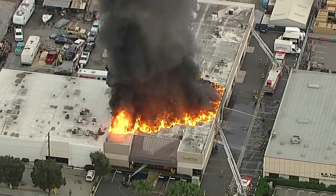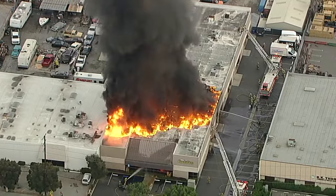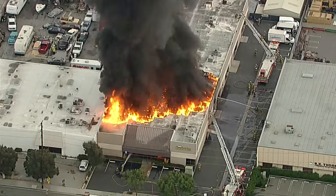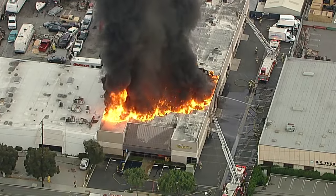What do you call that wall? There's a wall there, obviously. Not firewall. Looks like it's probably not going to spread past that.